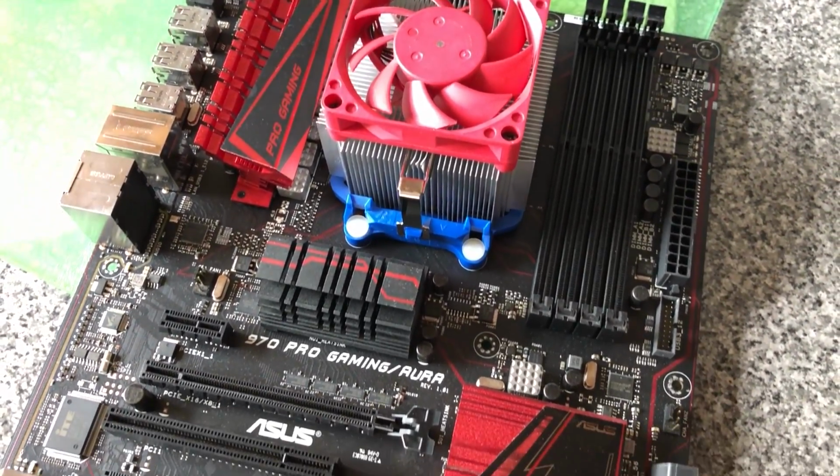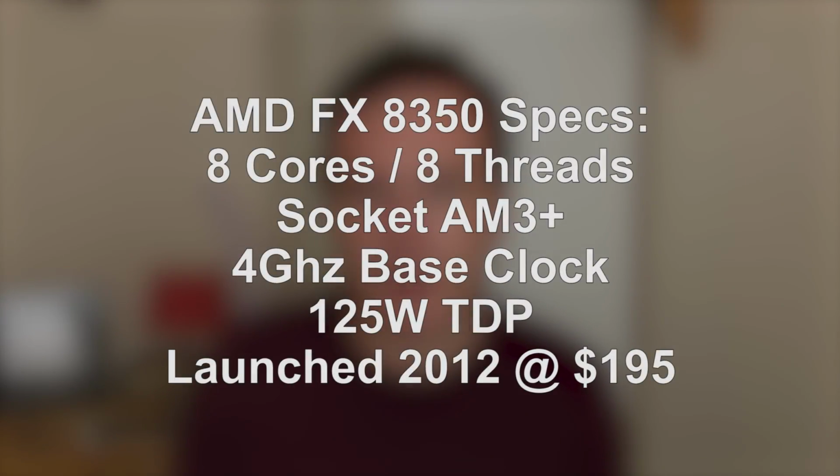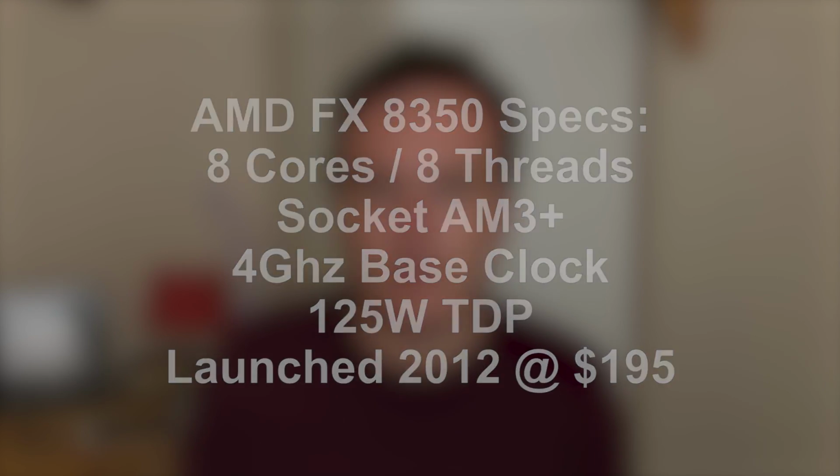Now, these chips are quite hard to recommend in 2020 because not only do we have the Ryzen range, especially the Ryzen 3 entry-level chips, but when it comes to finding these on the used market, they are still quite expensive. You can't really find, at least here in the UK, an FX 8300 series chip for less than the price of, say, a Ryzen 3 1200. In fact, the cheapest I've seen them on eBay is probably about £70 or £80, and that's if you're lucky.